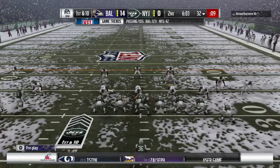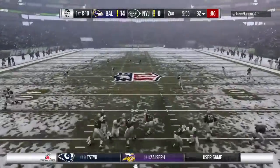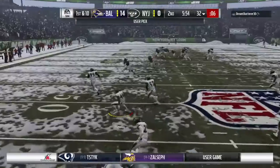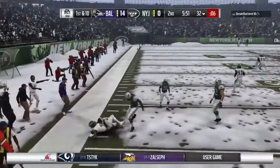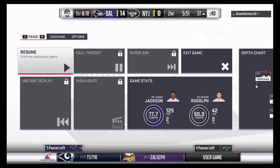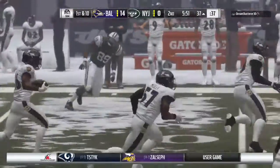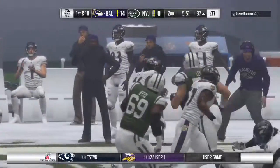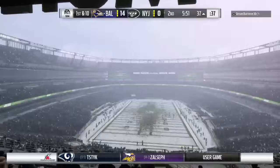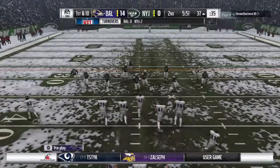Set! Green 39! Green 39! Now a play fake, and it's Rudolph. Into heavy traffic, and it's intercepted. Picked off right around the 43. And they finally put it into this return. But not before he's all the way down to the 37. Line of scrimmage, the 37 on 1st and 10.